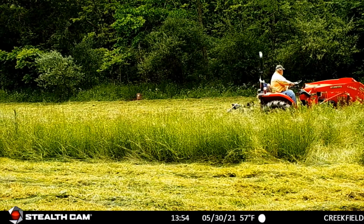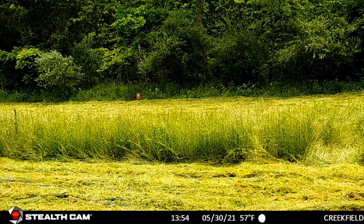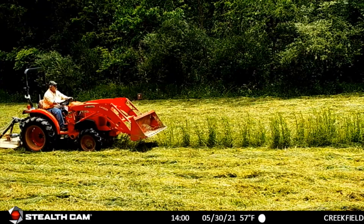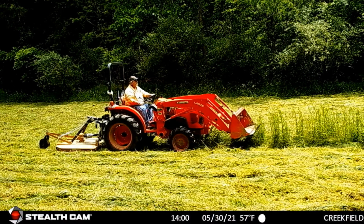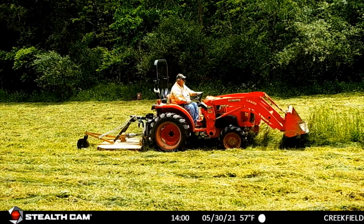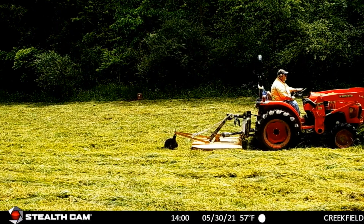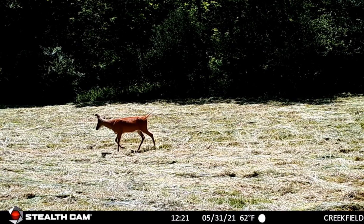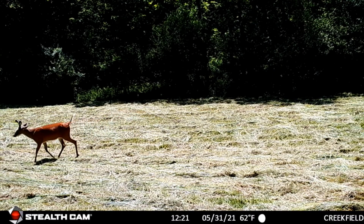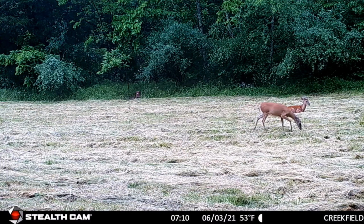You can see the significant difference with mowing this area. In a couple of the areas, the grass was over 3 foot, and we had thistles that were up to 4 and 5 feet tall. There's a significant difference in deer visibility once we had this area mowed down.